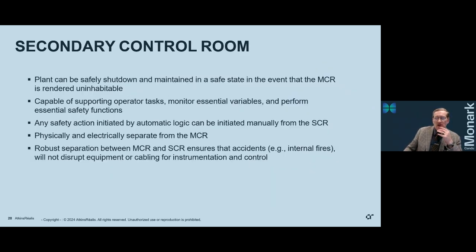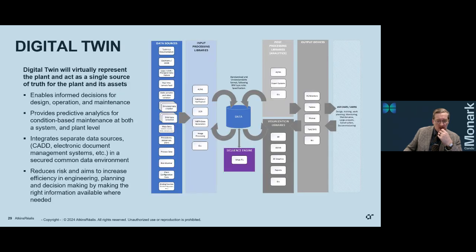Secondary control room. There's always a secondary control room in CANDUs. This control area is more robust, in line with more up-to-date expectations. So let's go on again. The digital twin. A digital twin is something that an operator has. When we talk about digital twin, what we're saying is we're trying to do all of our work so that all of the material needed for a digital twin is there, right? We're trying to design this thing in the 21st century, to put it in a nutshell. Next slide, please.